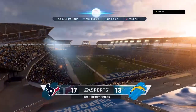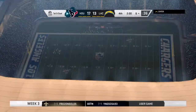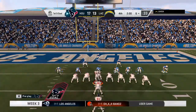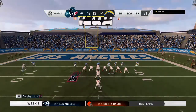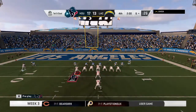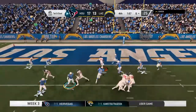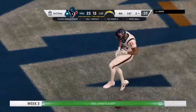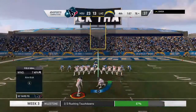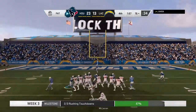Fourth quarter, down to the final 2 minutes, and we've got a one-score game. So it's Texans football as we welcome you back. They've got it first and goal as they search for what could be a game-sealing touchdown. They'll try and run for it on first and goal. And he's in. Touchdown, Houston. David Johnson, his first touchdown of the new season. And the Texans push further out in front.